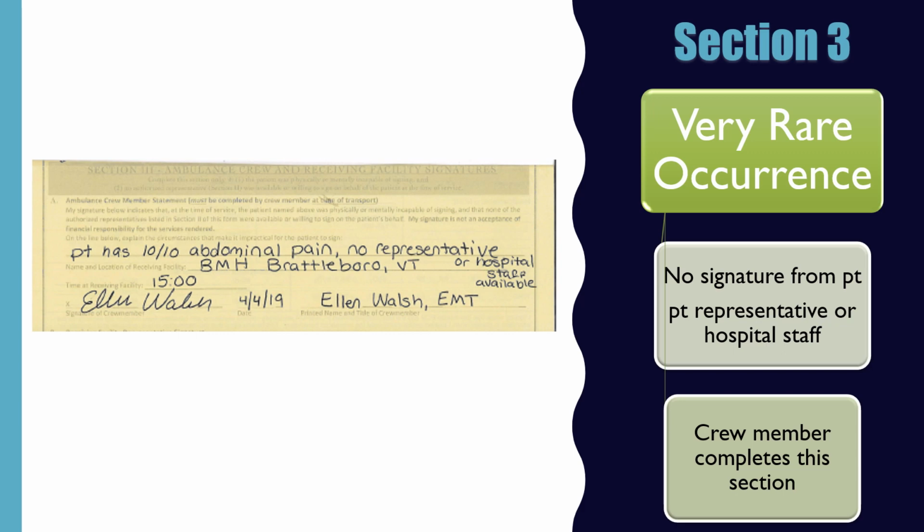So you document the circumstances as to why the patient can't sign. So they've got 10 out of 10 abdominal pain, no representative or hospital staff available. Document the location and the time, and then you sign it, date it, and then print it with your credentials. And this is, if no one else is around, you can kind of do both. We shouldn't be doing this regularly, though. This is not an acceptable thing to do all the time, but there are occurrences where it happens.